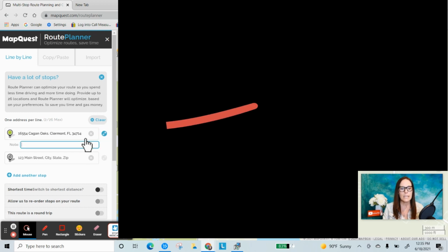Now the cool thing about Mapquest and the Route Planner, which I love, is right here is this little pencil icon. Click on that and it's going to give you a note box to put underneath your address. What I'll do in this area is I'll put, like this one, community garage sale. And I'm also going to put the start time. This is real important, start to end time, because this is going to help us later on in this video where I'm going to show you how I restructure the different listings. So this one is 8 to 2, so I'm literally just going to put that in here, 8 to 2 p.m.